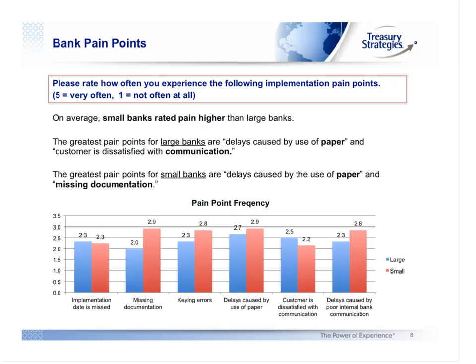Now we're going to shift to the section of the survey that dealt with the bank pain points. We're looking at where banks experience their pain points. A couple of things: the pain points are across the board, but they're much more severe for the small banks. I think this is somewhat of a life cycle issue, where the small banks maybe have not had as much investment in their implementation processes. Although I will say in my experience that when the large banks get it wrong, they get it really wrong.